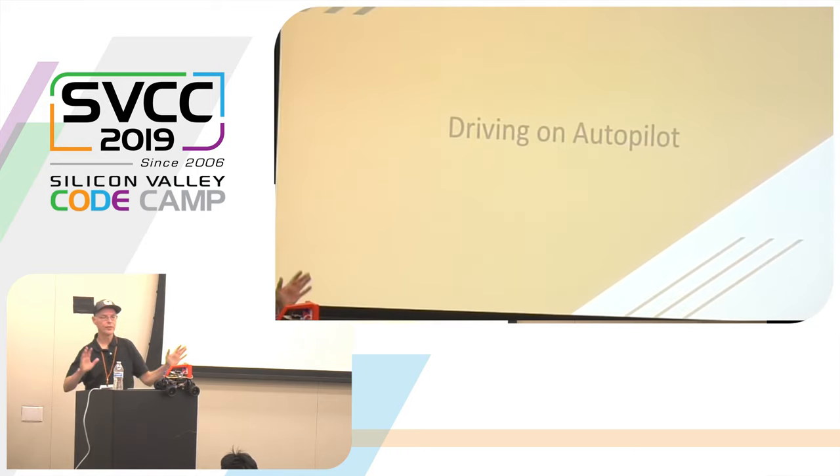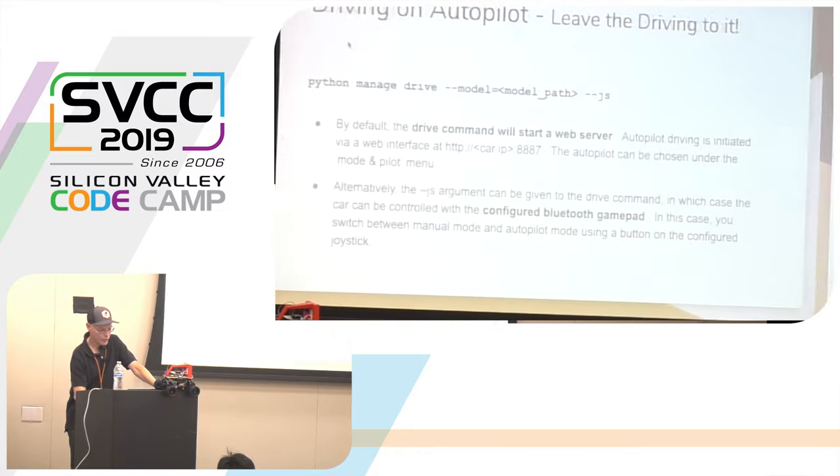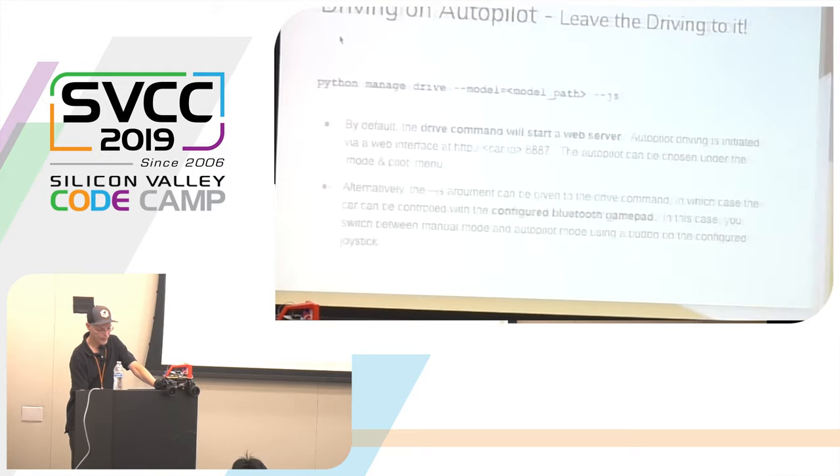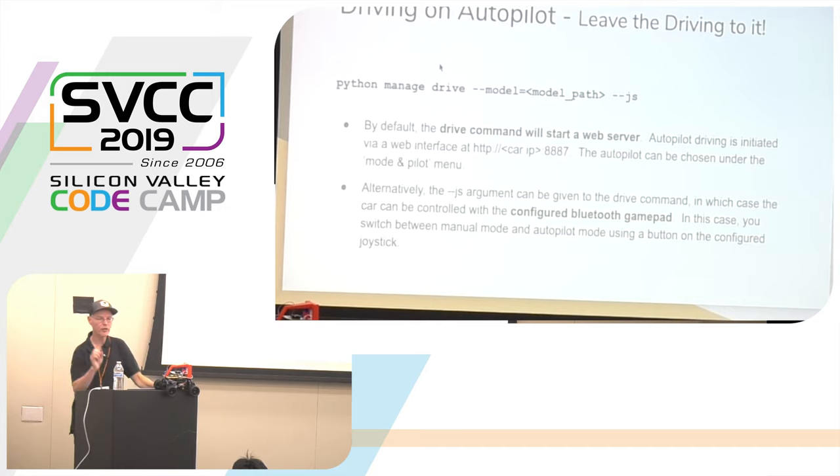Okay, so now we've figured out our optimal autopilot, right? Now we actually want it to drive all by itself. So what do we do? So again, we use the Python manage command, and we tell it drive. And we give it the model now. And in my case, I give it the JS argument, because I'm just going to drive with the joystick. I can start it and stop it with the joystick. The nice thing about this is there's a command to start it with the joystick, and it'll go into autopilot. And then if things go off the rails, you put it back in manual mode, and you drive it back to you.